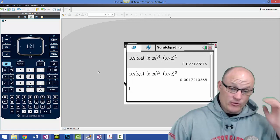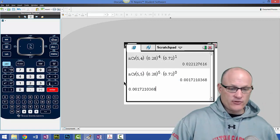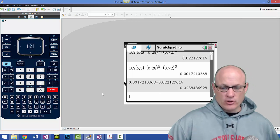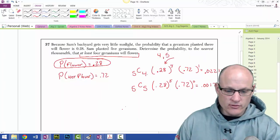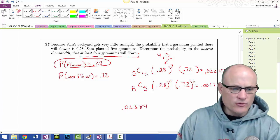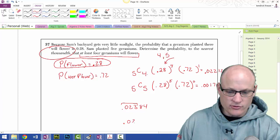Now I need to add those up because either one of those can happen. So I'm going to hit enter, plus, and I'll go up to this one, hit enter, enter, 0.02384. I want to round to the nearest thousandth. So that's 3 decimals. So my answer is 0.024. Final answer.